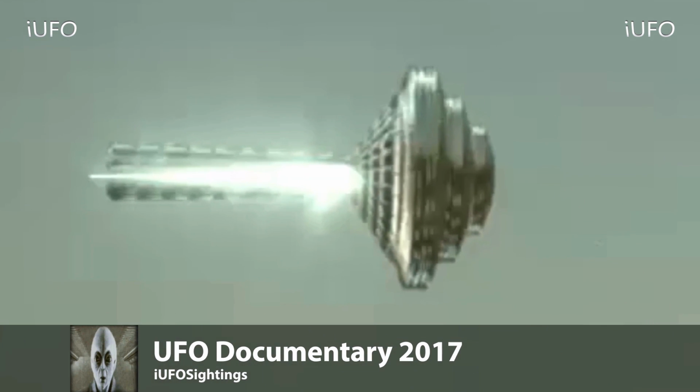Here is a close-up of the drone. That is just absolutely amazing. Look at that energy right in the center of it. And it looks like, you know, the head has 3 different size circles on it. Just incredible footage, guys. Clear footage from a drone over Texas on May 22nd, 2017.